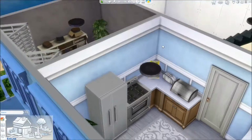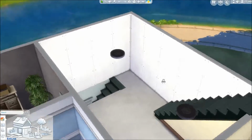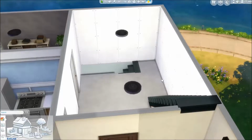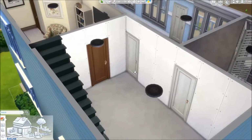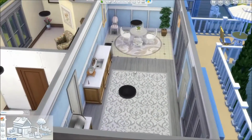Alright. Upstairs. This is where they live. Okay? I haven't finished, like, the hallways, but I finished most of the other stuff. Myrtle, the little old lady, lives on the second floor. Somehow her granddaughter got the top floor. I'm not sure how, but she ended up. We will show the kitchen first.